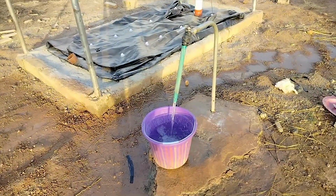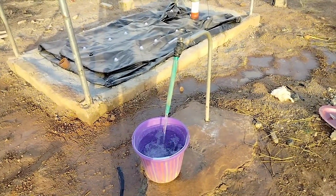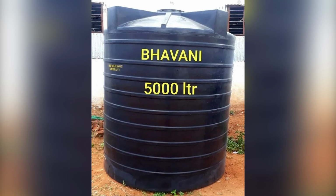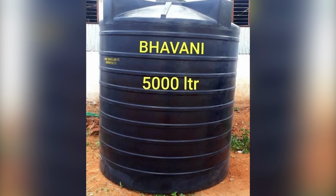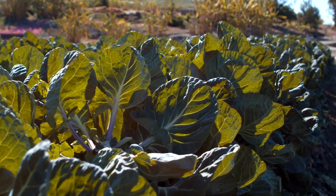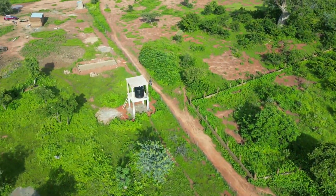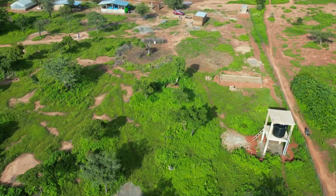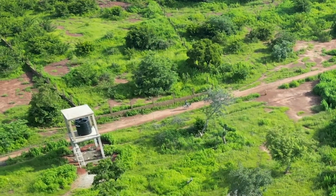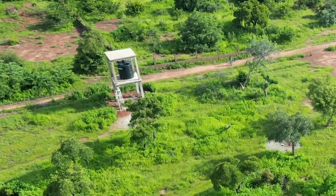But since the pump is powered by solar panels, if the sun doesn't come out, which is a very rare occurrence in Burkina Faso, then we can run out of water. Our water tank capacity is 5 cubic meters or 5,000 liters, which is a lot of water. But when we start our vegetable farm in a few weeks, our daily water needs will increase. We preempted this by building a tower to be able to hold 2 water tanks for a total capacity of 10 cubic meters or 10,000 liters. Only one tank is installed at the moment, but we'll install the second one when our demand for water starts to increase.